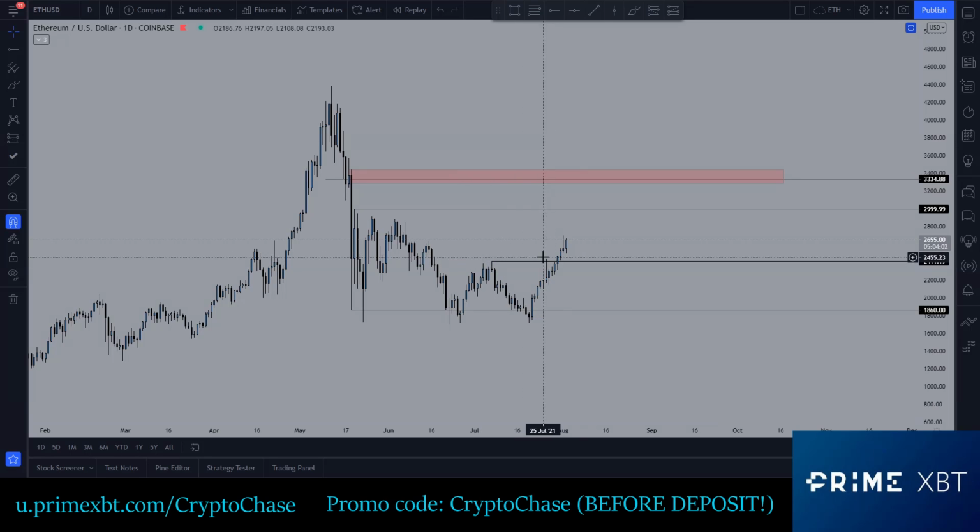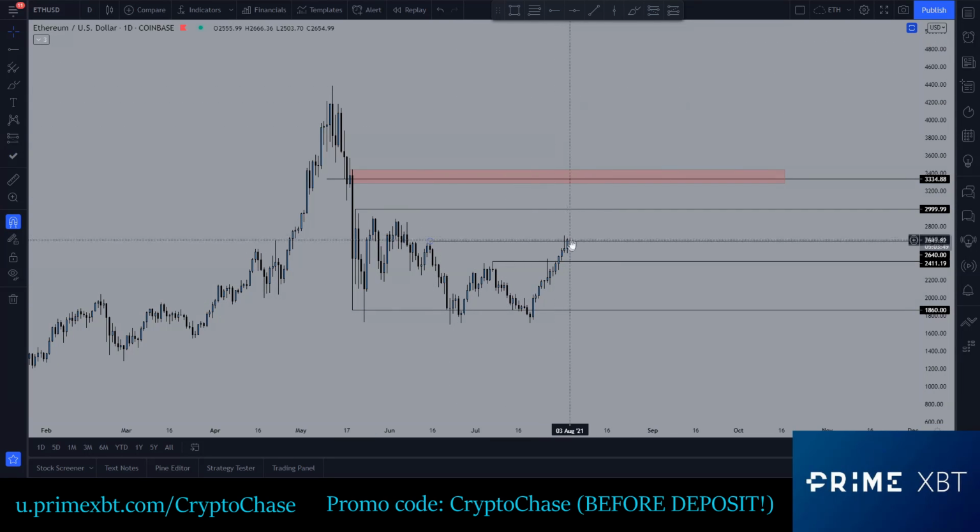You had a swing level. You could have shorted the swing level. When it reclaimed, you could have closed. And then you have a close above the swing level here. That was a long towards this next swing, right? So there were trades here for sure. And no different here.